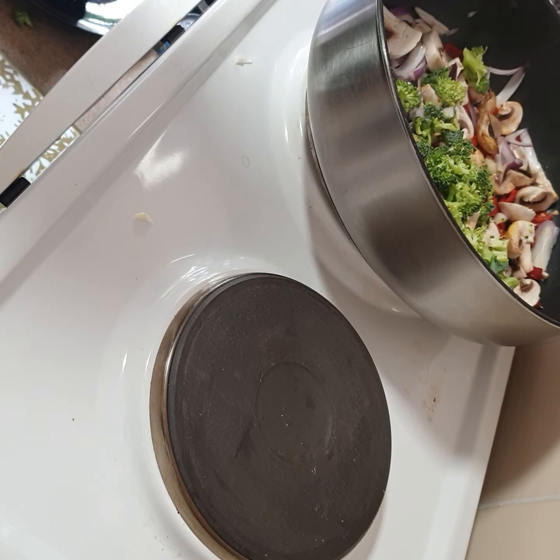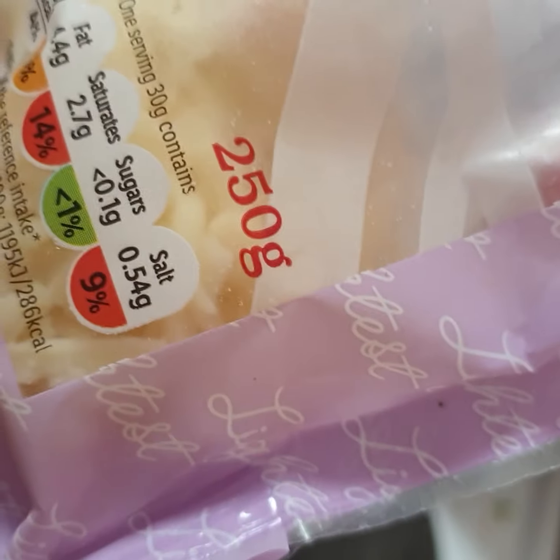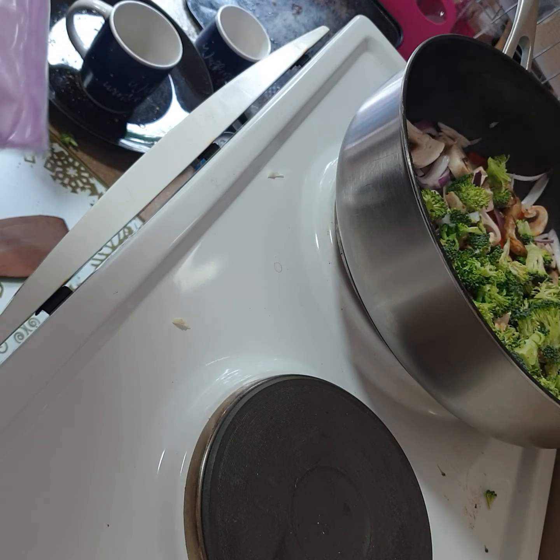And keto is all about fats and protein, but I quite like this stuff. It's 50% less fat. I could get it from Aldi, I think. Oh no, I'll get it from Lidl. Well, you might be able to get it from Aldi as well. But you know, it's low sugar, which is what you want. You know, it's got saturates and stuff like that, but.